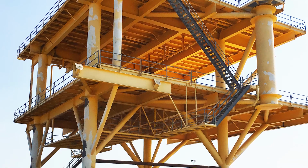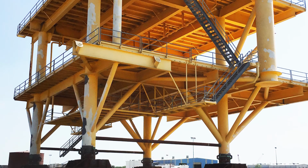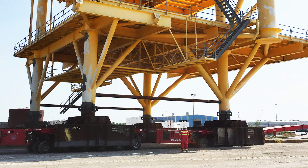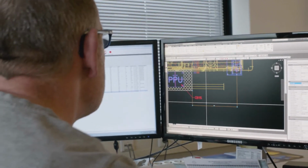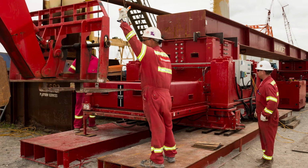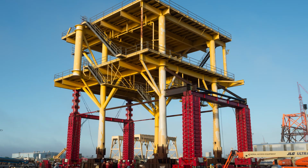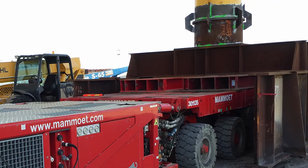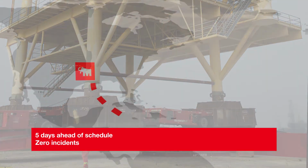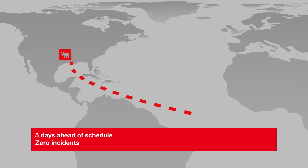Following the welding, Mammoet released the full weight of the deck onto its tunnel load spreaders and demobilized the JS500 system. Thanks to Mammoet's quick response, cross-country coordination, front-end safety, and project planning and engineering, the newly modified deck and jacket was ready for transport and installation in the Congo, 5 days ahead of schedule and without incidents.